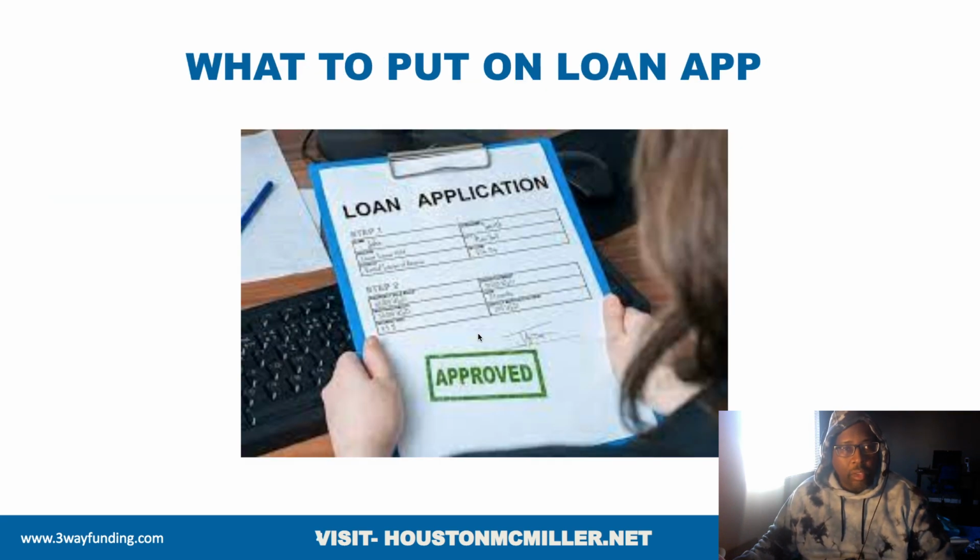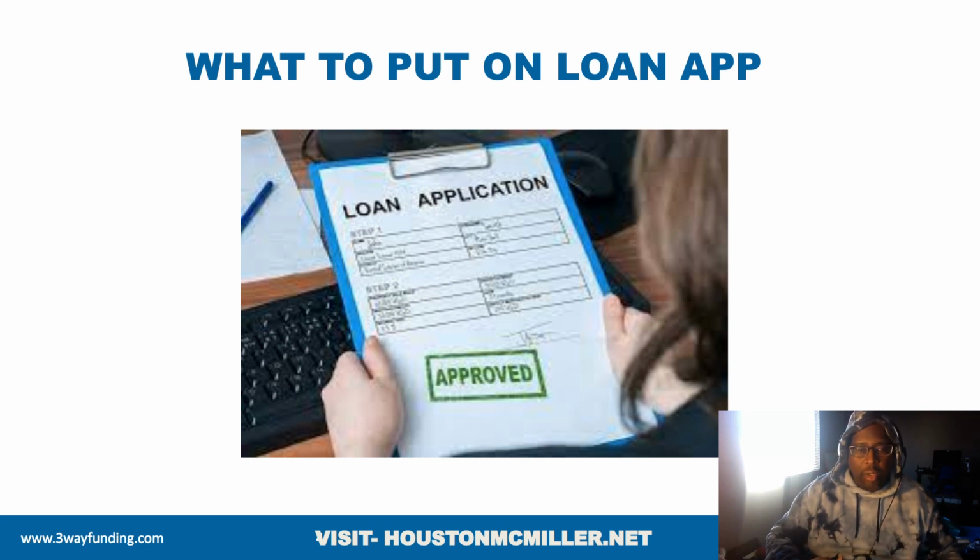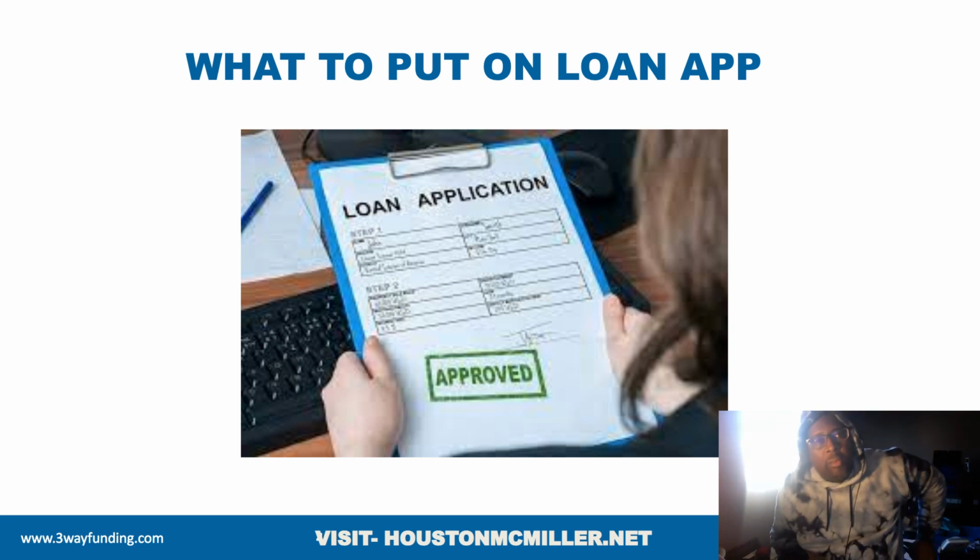All right. Now, here's the thing about it. Speaking of bankruptcy, I'm going to show you a few lenders. If you're in a Chapter 13 bankruptcy, these lenders may be able to help you. If you're in ChexSystems, these lenders may be able to help you as well. Or if you're just coming out of a bankruptcy, these lenders may be able to help you.